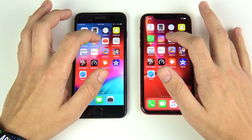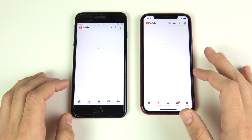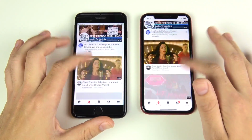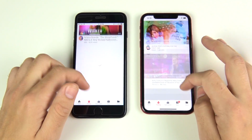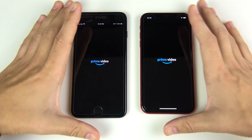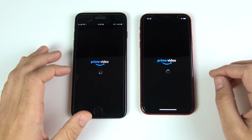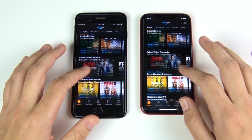We're getting into third-party apps now. Let's go to YouTube, and let's go to the trending tab. And you can see pretty much similar. So it's really hard to see the differences there on YouTube. Let's come home. Let's go into Prime Video and see which one can get in there first. Hopefully we don't get an ad on either. And it looks like the 7 Plus won that one.